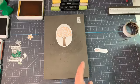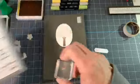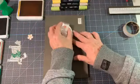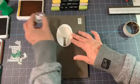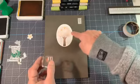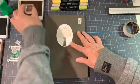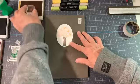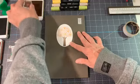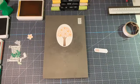Now, this little teeny, teeny, tiny stamp from Thoughtful Blooms right here, I'm going to use a little Crushed Curry, and I'm going to go inside of each and every little flower that connects. There might be 3 or 4 of them. See, some are free-floating, but some look like they need a center. So that's what I'm doing right here. And I'm just adding that to some. I think that's enough. That is plenty.